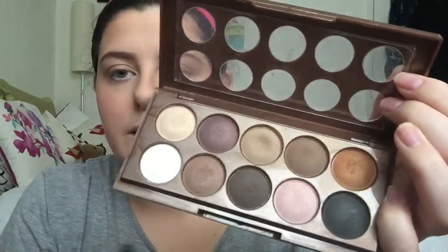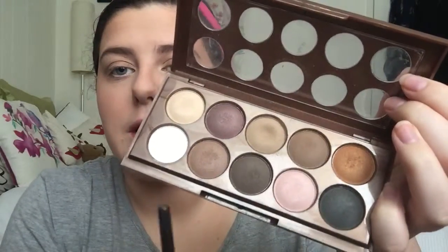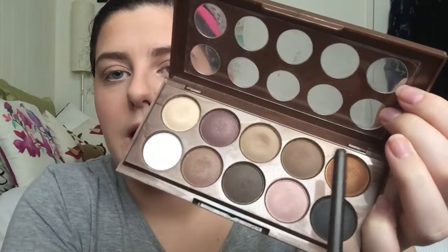And lastly, for underneath my eye, I'm going to take this colour, and this colour and mix them all together. I can't even see, it's so dark.